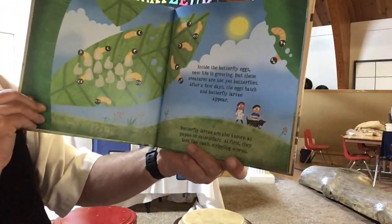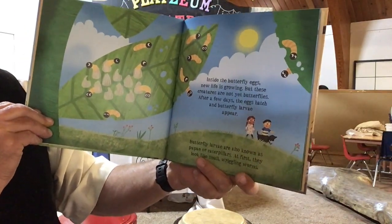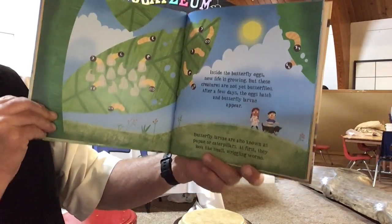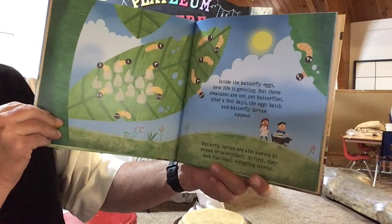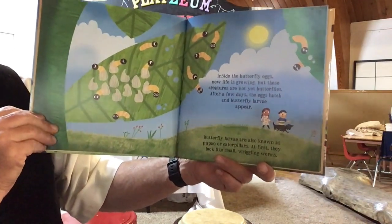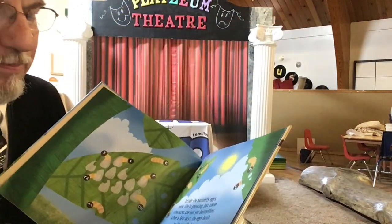Because inside the butterfly eggs, the new life is growing, and these creatures are not yet butterflies. After a few days, the bugs hatch and a larva appears. Butterfly larvae are also known as caterpillars. At first, they look like small wriggling worms.